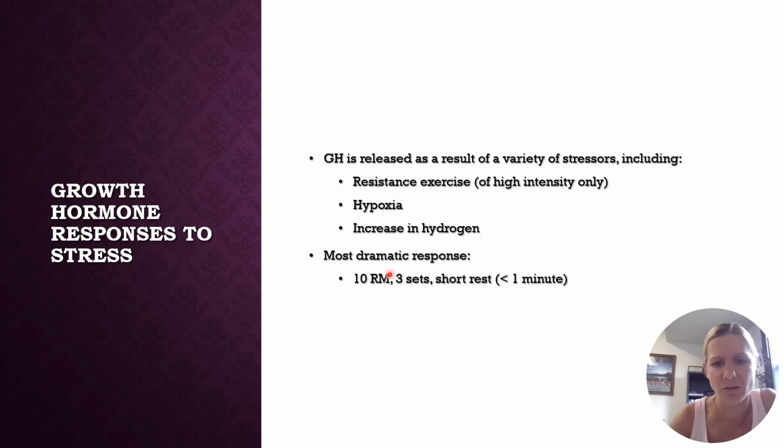Hypoxia is another stressor. So this is like when I don't have enough oxygen. So again, doing something with such high intensity that I have to go anaerobic. And also an increase in hydrogen. And an increase in hydrogen would indicate that I am using anaerobic fuels. And the use of anaerobic fuels, or some of that high intensity work, is going to cause me to release growth hormone because if I'm doing that high intensity work, it's very likely that I am experiencing some cell damage.